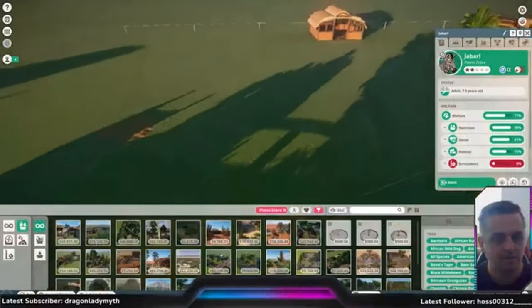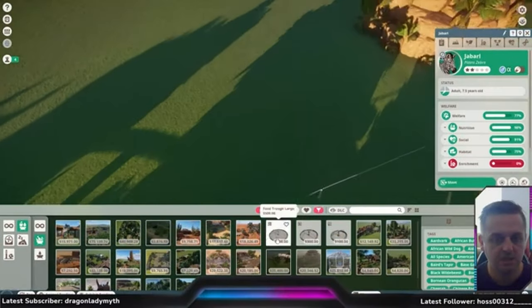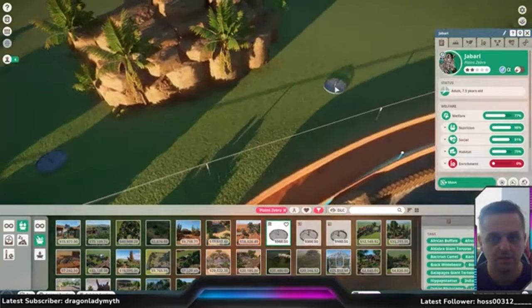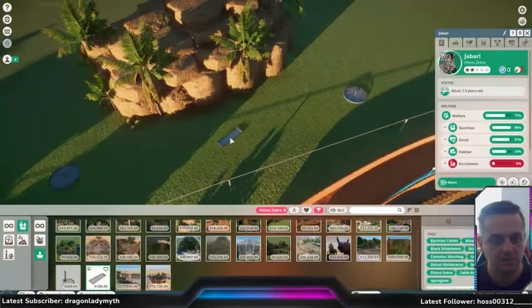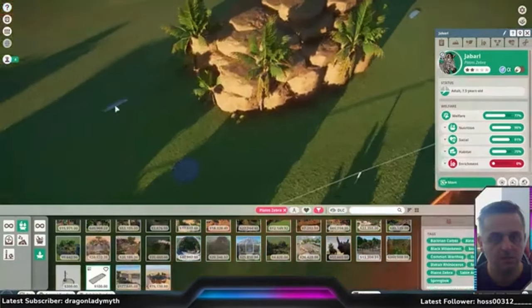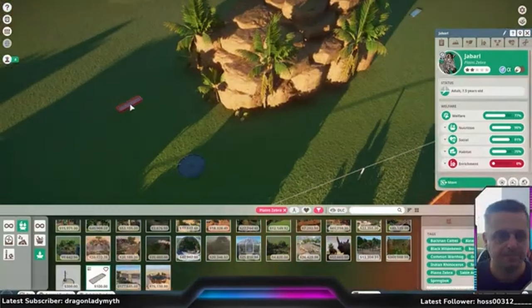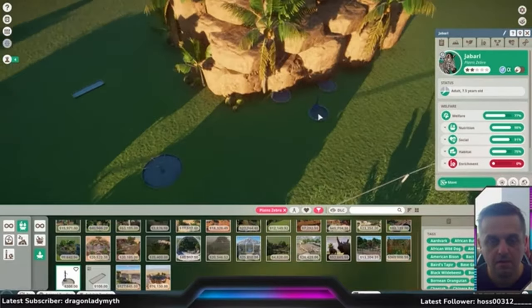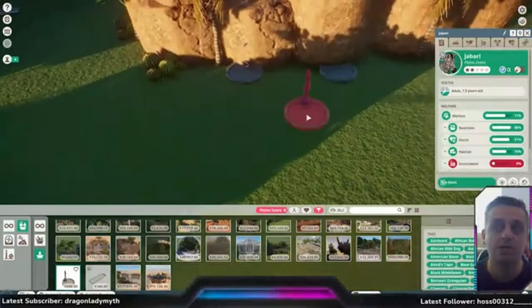Right, enrichment. Actually, first thing we're going to do is some food sections. So I'm going to put the food around here. Two food and two water. And we're going to sort of semi-hide. Because I'll still be able to get to it. You just can't see it as much.